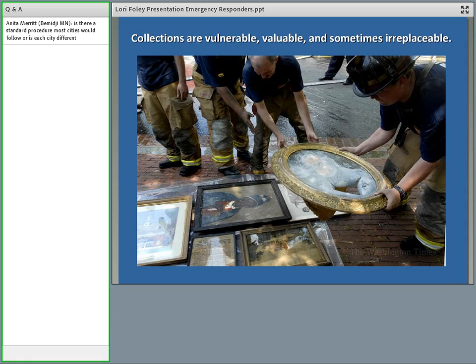So the emergency responders need to know about your facility. They need to know about floor plans. They need to know about changes to floor plans that are due to exhibits that are temporary, as well as to changes to floor plans that are a result of renovation. They need to know the location of utility shutoffs. Where is the water shut off? When you have water coming down, do you know how to turn those off? The location of priority objects is also something that would be very important to know.